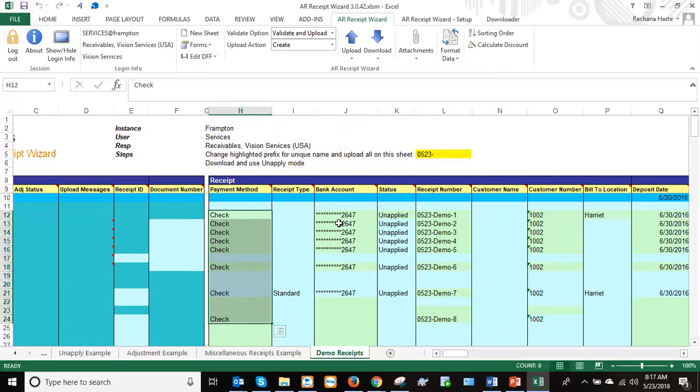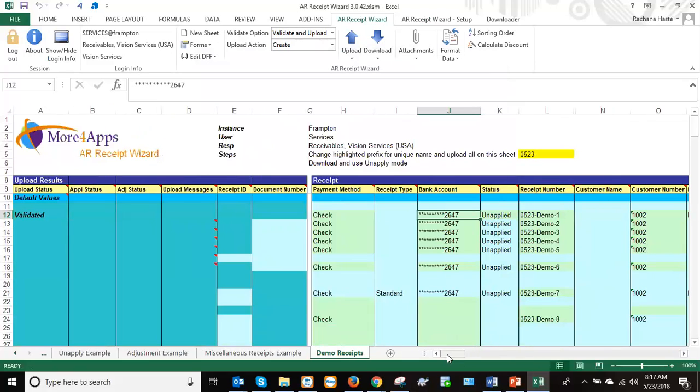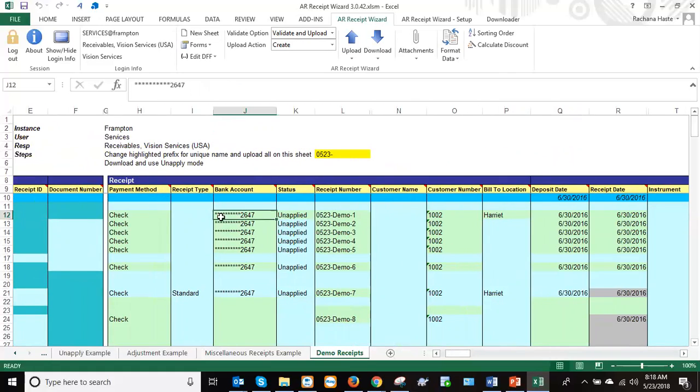So now that we are connected, we are ready to actually start creating receipts, downloading, unapplying, applying, whatever you want to do. I was going to start with a scenario where I've set up data to create a few receipts here. I've used Excel formulae and everything. You can use all of that: VLOOKUPs, concatenate, anything you want to utilize of Excel functionality, formulae, macros, is all intact here. I've used those to generate a few unique receipt numbers, and the other parts are all standard. I just gave a payment method. I basically copy pasted most of it, so you'll see some repetition, but it'll work for anything.